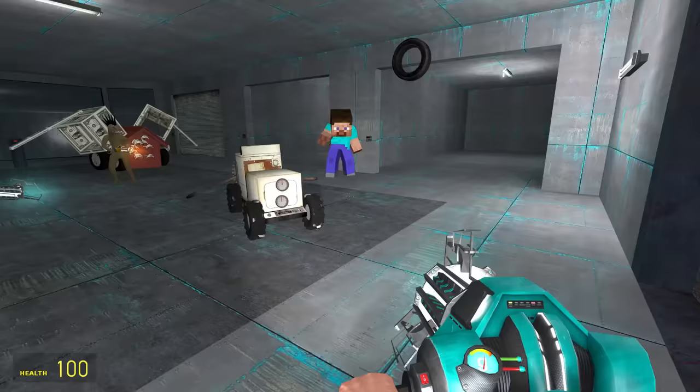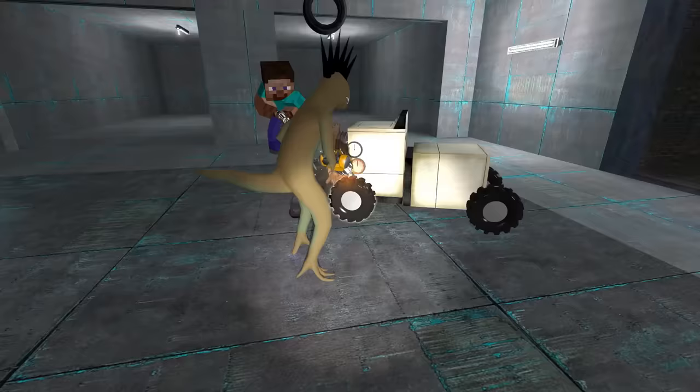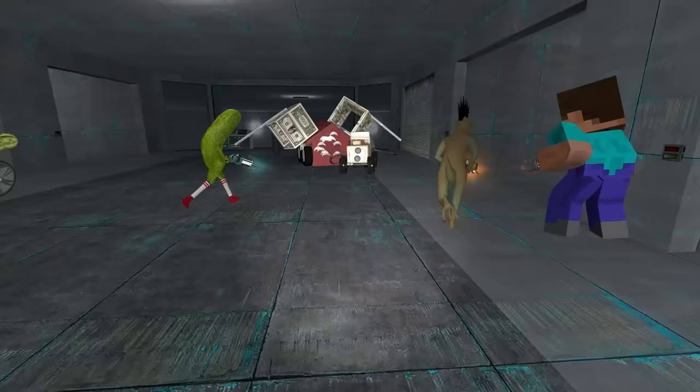Oh man, you got like a saw blade on the front? That took me way too long to put on. My mom would love this. A moving washer and dryer? Oh, it sounds like a rocket ship taking off. That's so cool. Okay, hold on. Let me see this real quick.